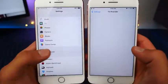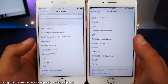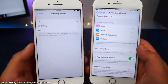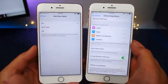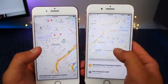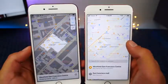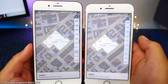In TV provider, there are several new TV providers over here, and several now support sign-in without the single sign-on feature. In the iTunes and App Store settings, there's a new tab for autoplay videos. You can disable this feature, so when you jump into the description of an application, the video will no longer start playing. In Maps, airports or malls that now support the floor plan mapping feature now will show up gray when you zoom into their area. So just like that, you'll notice you can activate that menu now. And now it's all in black instead of blue, so a little bit more distinctive.